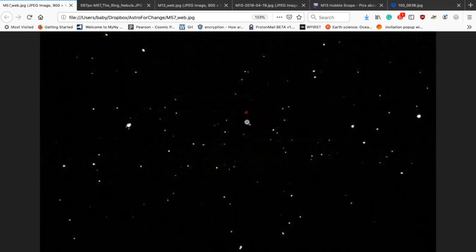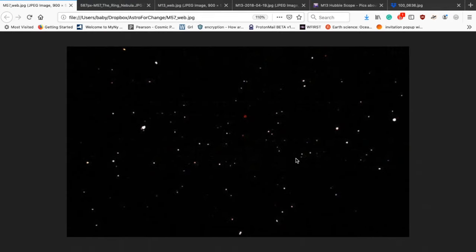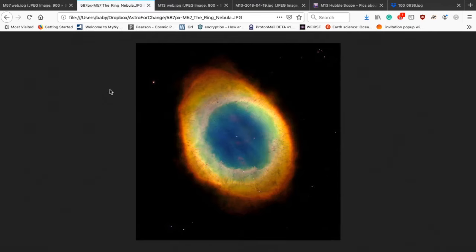You can start to see a ring emerging there. See? This is with a wide field telescope. Okay, go back to the standard view now. A spectacular view of this is here. We zoom in on this. This is what we see.